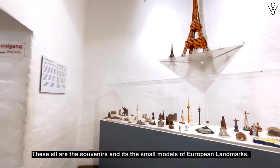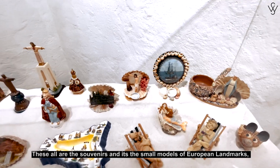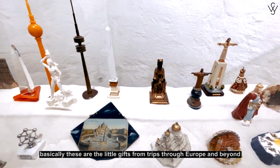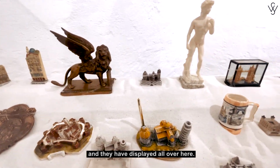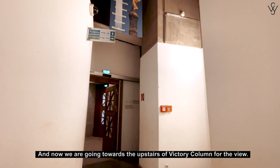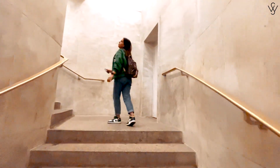These all are the souvenirs, and it's the small models of European landmarks. Basically, these are the little gifts from trips through Europe and beyond, and they have displayed all over here. And now we are going towards the upstairs of Victory Column for the view.